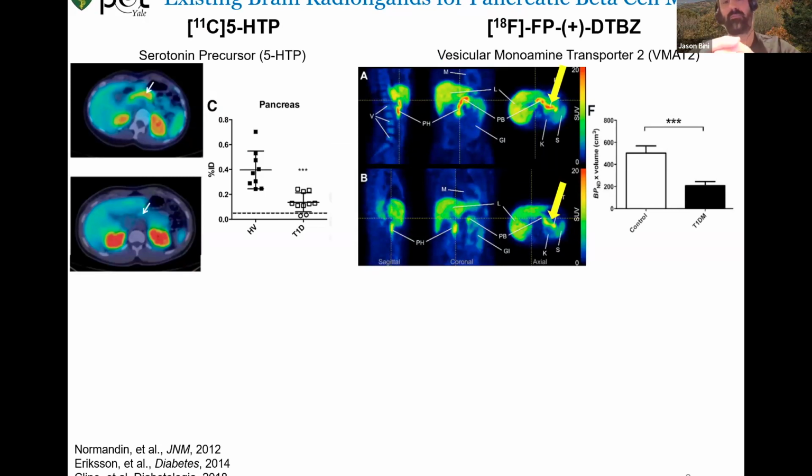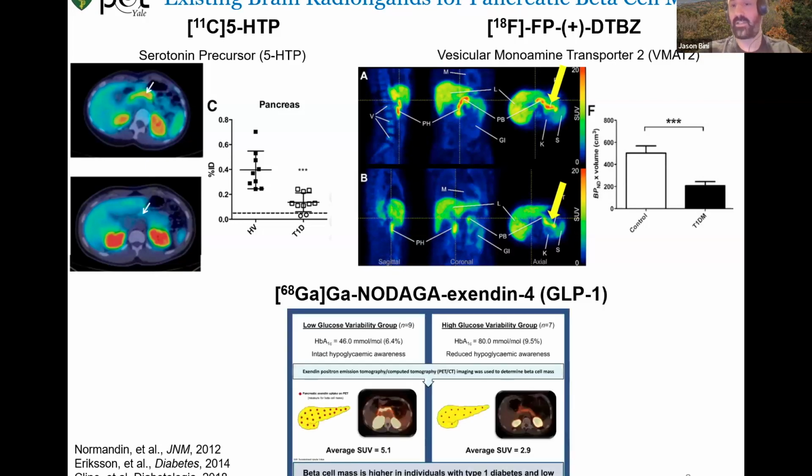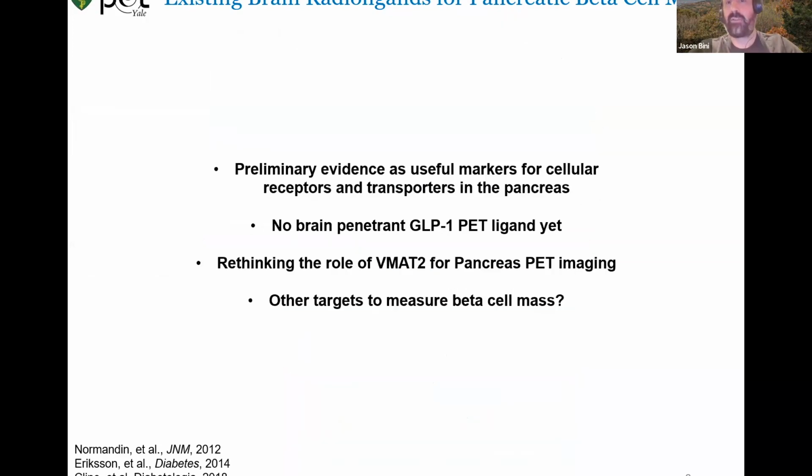So it's more of a measure of the vesicles within the beta cells. But we show a similar reduction in type 1 diabetes that other groups have shown with other tracers as well. And then more recently, colleagues again from Europe have shown GLP-1 to be useful to measure glucose variability between high and low glucose variability. So there's a collection of tracers here that all share the same story, where we're seeing a large reduction in type 1 diabetes, but still some residual binding, which we think could be non-functional beta cell mass. So there's preliminary evidence that these are useful for receptors and transporters.